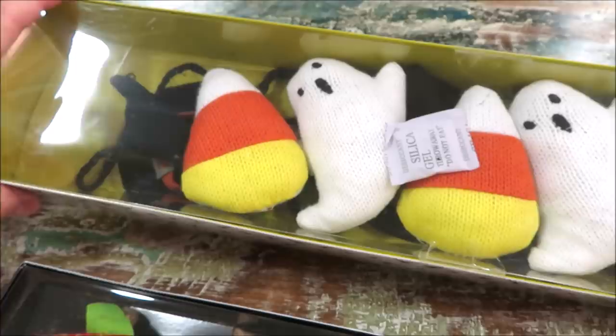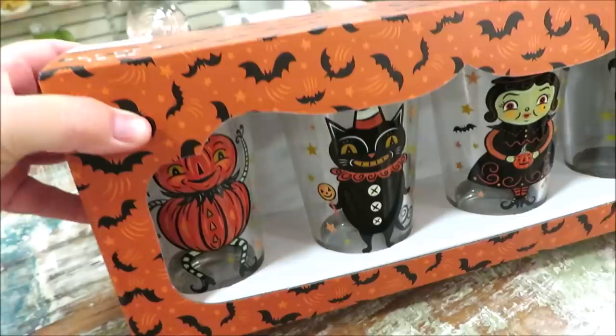So I just found these. They are Joanna Parker and they're $12.99. It is a 4-pack of her Halloween glasses.